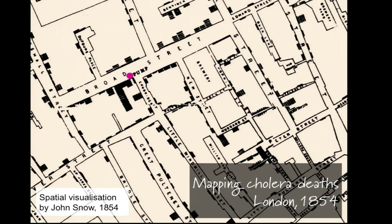So a little tidbit of information: the pie chart was invented in about 1800 by a guy called William Playfair, and this was about the birth of graphical visualisation of statistics. But what we're looking at here was about 50 years later, London in the grip of a cholera epidemic. 600 people died in this cholera epidemic, and at the time the prevailing belief was that cholera was transmitted by miasma or bad air.